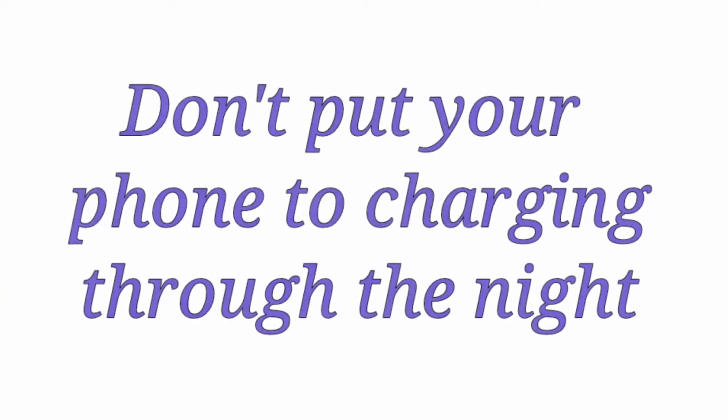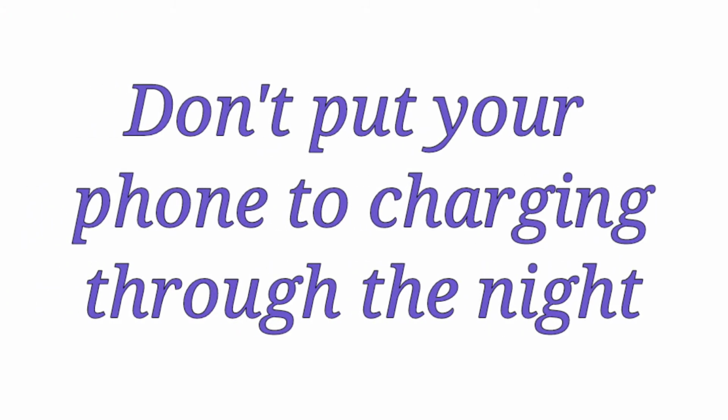Mistake number 3 friends, which most people make: people are mostly in the habit that when they come home at night, from office or from anywhere else, they put their phone to charge overnight. That is, you keep your phone plugged in overnight and it keeps on charging and charging throughout the night.